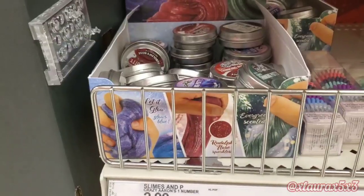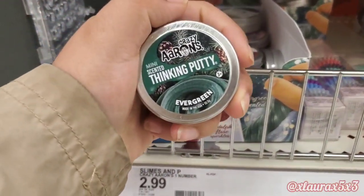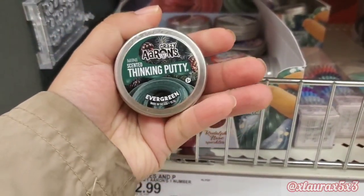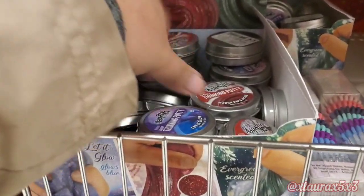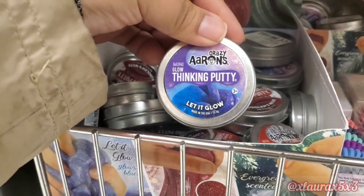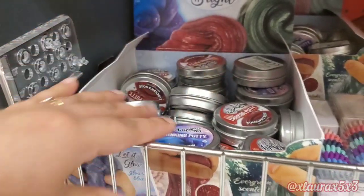They are starting to put out lots of their stocking stuffers. Here we have some putty or slime, $2.99. This one is evergreen. They have a purple one. It says, "Let it glow." The red one says Rudolph's nose.